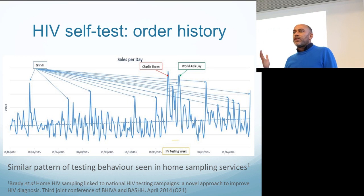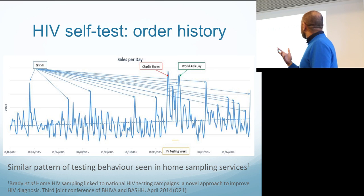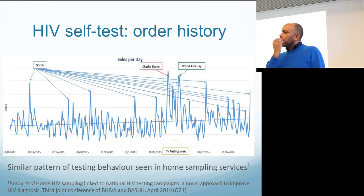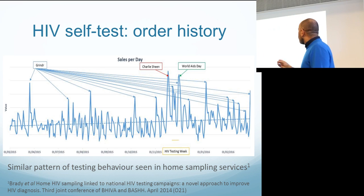And I think that really reinforces the importance of integrating self-testing and self-sampling with existing or new health promotion techniques and messages. So there's a big peak around World AIDS Day, and then a big peak, the biggest peak in fact, when Charlie Sheen came out about his HIV status. So it gives us an opportunity to match awareness, either through advertising or through the general media, with an offer of a test.